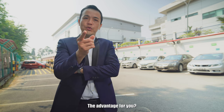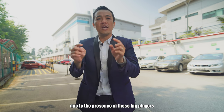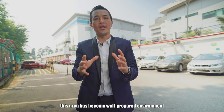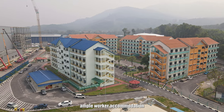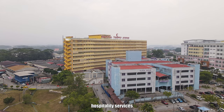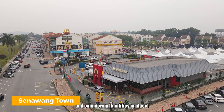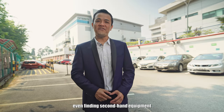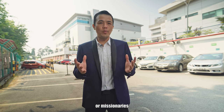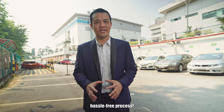The advantage for you? Now, due to the presence of these big players, this area has become a well-prepared environment with skilled workforce, ample worker accommodation, hospitality services, shopping centers, and commercial facilities in place. Because of this, you can conduct your business here easily. Even finding second-hand equipment or machineries for your business is also a hassle-free process.